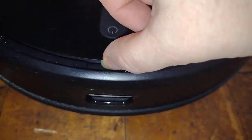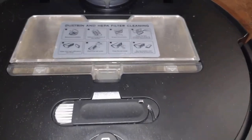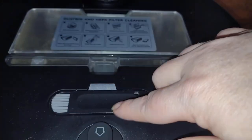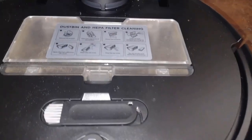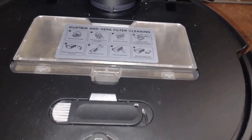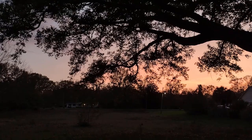And let's see what else. I forgot to show you where the dustbin container is. It also came with a little brush to clean your bristles and everything with. So I'm going to show you that real quick. Okay, so looking at the unit, there's just a little lift up thing right here, and right underneath is the dustbin and the little brush that you can use to clean with. You can clean your dustbin out and your little rollers as well. So that's where it is, just hiding right underneath the lid.